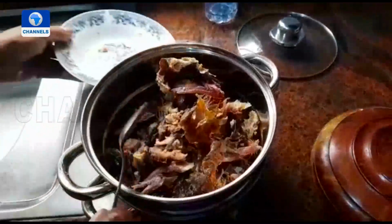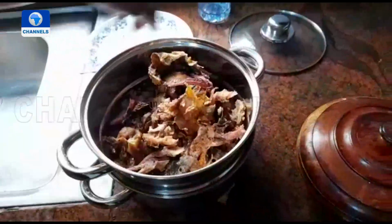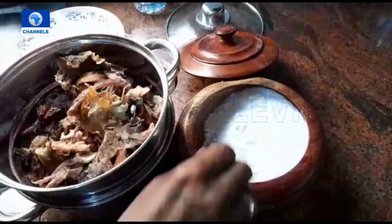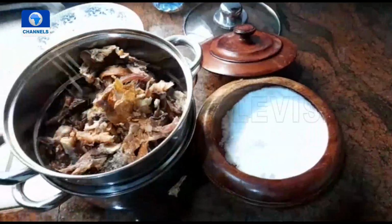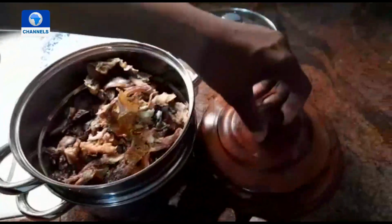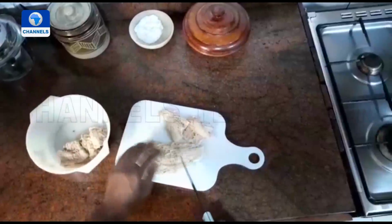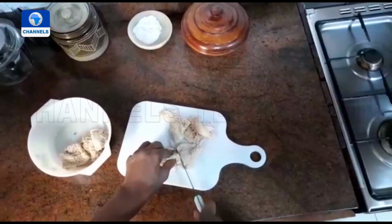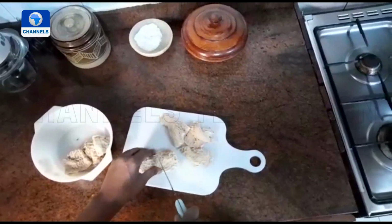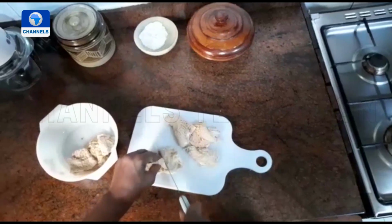Because I don't want the fish soggy, I'll be steaming it in my steamer with a little salt to soften it. We don't want smoked fish with no bite in it. The tripe needs to be cut into nice chunks, so when it shrinks a bit, which it will, it still looks substantial.